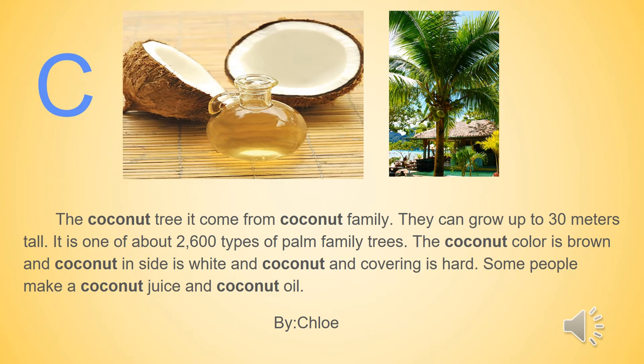C is for coconut. The coconut tree comes from the coconut family. They can grow up to 30 meters tall. It is one of about 2,600 types of palm family trees. The coconut color is brown, the inside is white, and the covering is hard. Some people make coconut juice and coconut oil. By Chloe.